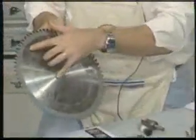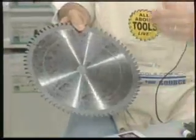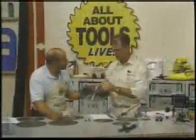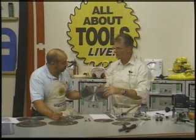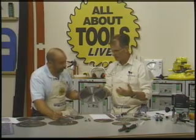So these are desirable, especially as you get into larger blades. The smaller blade, it's not as critical because there's so much less mass there to be worked with. Right. When you get into larger and larger blades, a feature like that becomes more desirable because you tend to get a lot more whine out of the saw blade, and that'll help tone it down.